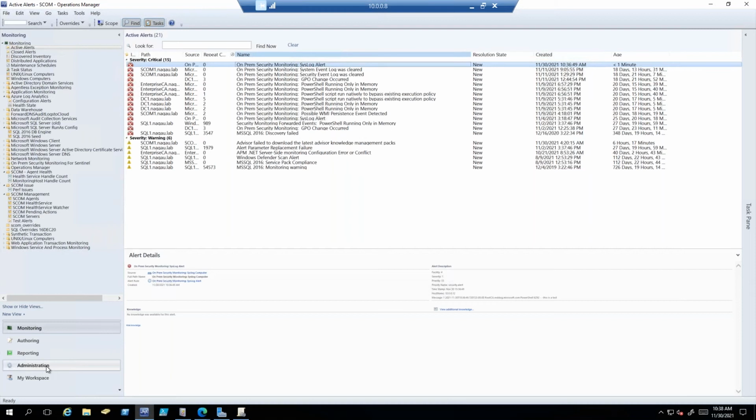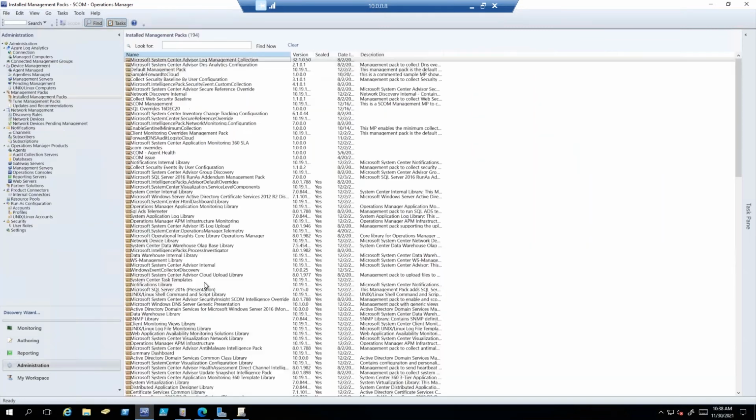Now, one key thing to keep in mind: this is dependent on connecting your environment to Log Analytics, and the reason being is there's an actual sealed management pack that you download when you're connecting to Log Analytics that has some write actions in it that I have to use in order to send this data in.